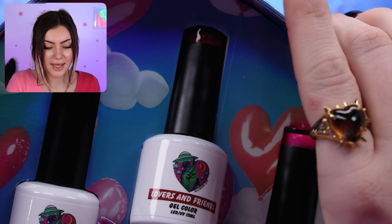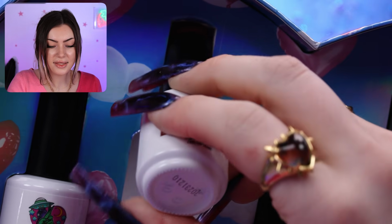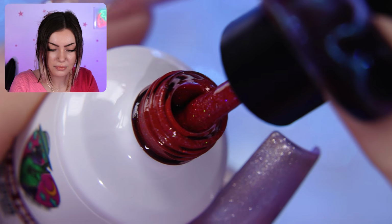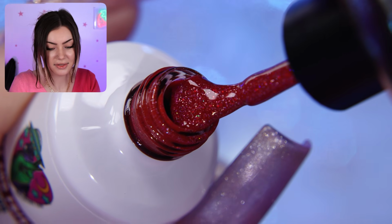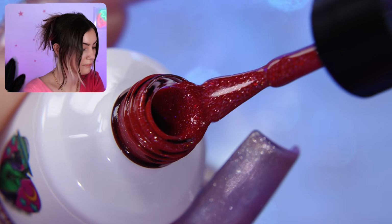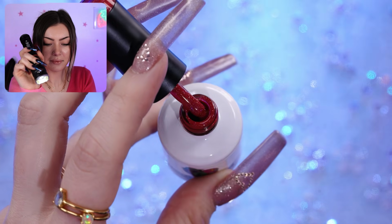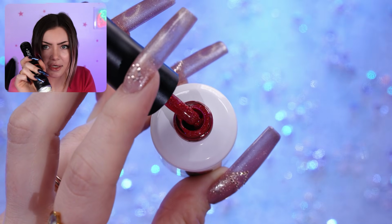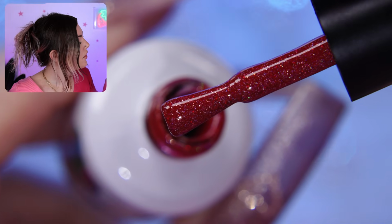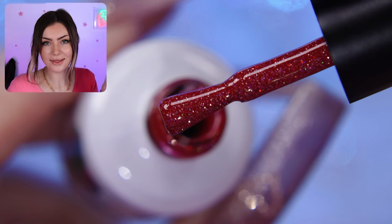Next up we have another red. This one is Lovers and Friends. It looks like it might be a reflective one. Let's see. Ooh, I think it is. This one definitely looks like it has reflective glitter in it. You know what? I have a flashlight right here. Hold up. Okay, moment of truth. Ooh, I think it has hollow glitter in it. I wasn't able to really see that in this light, but now really looking at it, it does.